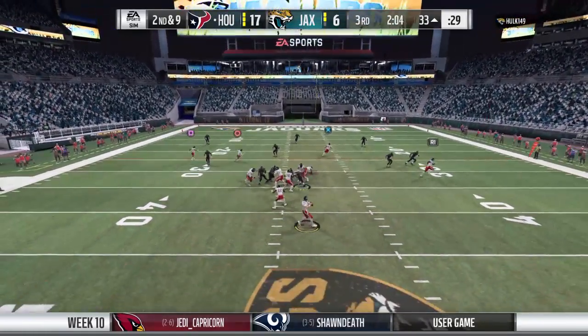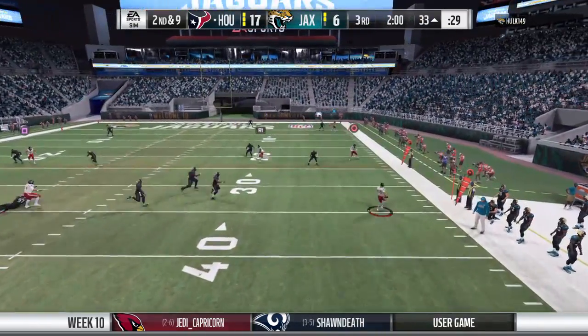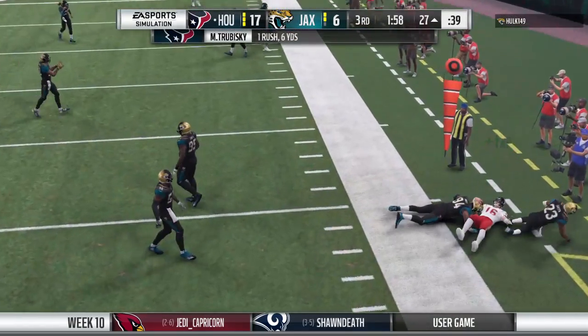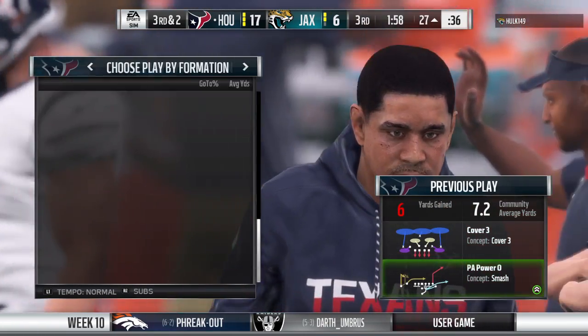They run play action for Howard. Now Trubisky. He'll buy some time, right. And he's got room. And he is out of bounds inside the 30. 6 yards there off the scramble, but it'll still leave him with a third down.